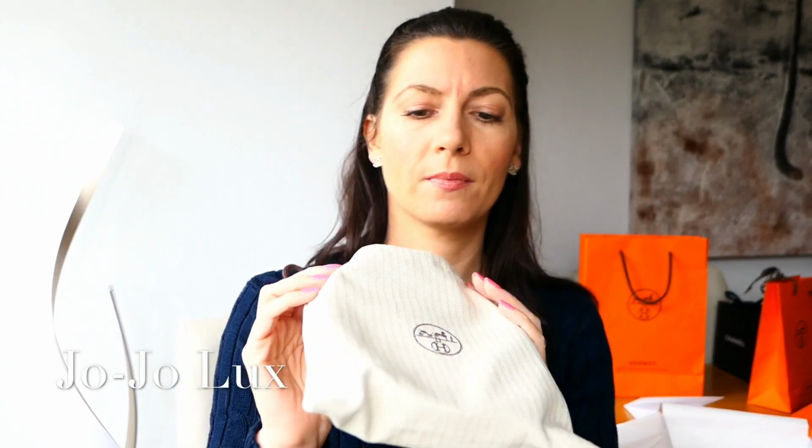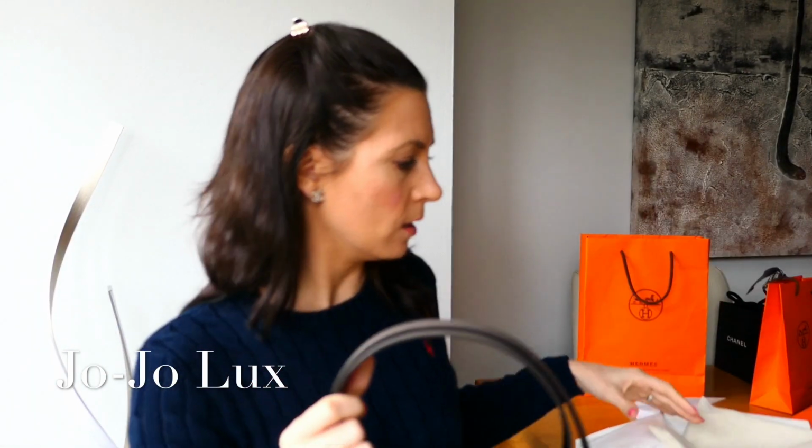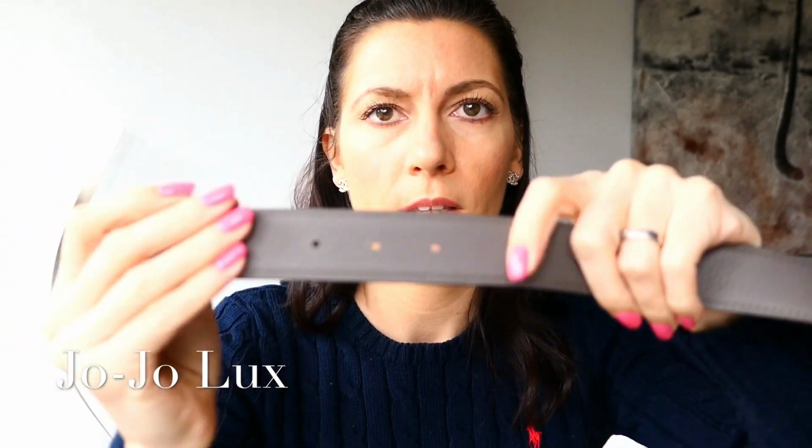Anyway, on to the unboxing. Again, it's a separate dust bag, and I need to work out how I'm going to keep it. I might just keep it in the drawer in its dust bag and just keep the box separate with the bag. I do keep all of that. So here we have this. So this is an 80cm belt in the width 32mm, and this is the colour Etain, which is gorgeous.